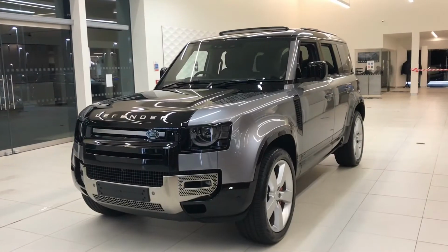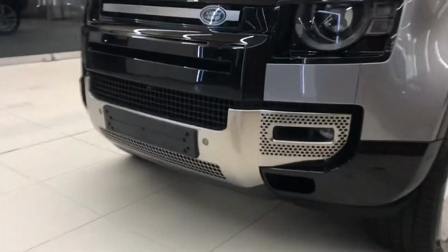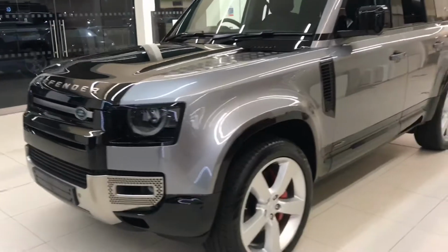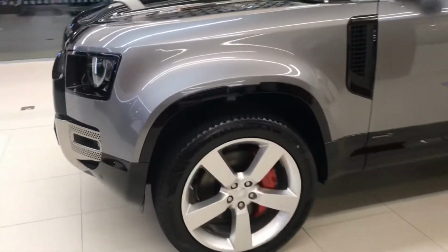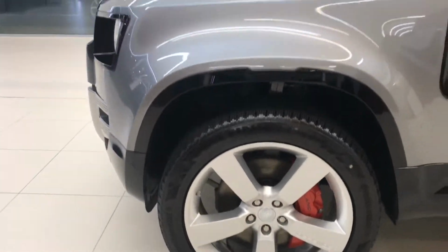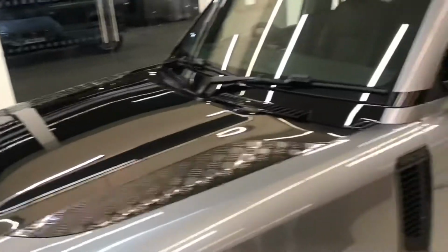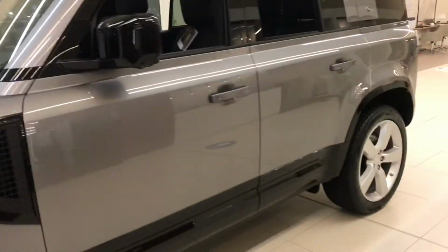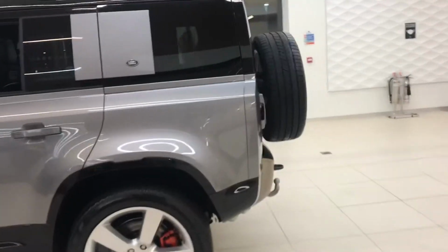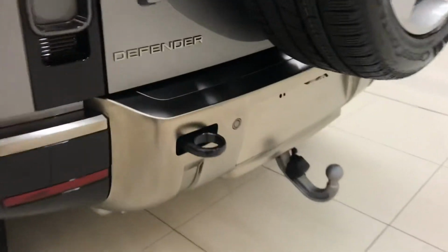This is the Land Rover X in Eiger Grey. As you can see, it has satin chrome front and rear bumpers. It has upgraded 22-inch alloy wheels. The bonnet is unique to the X model. You also have an electrically deployable tow bar.